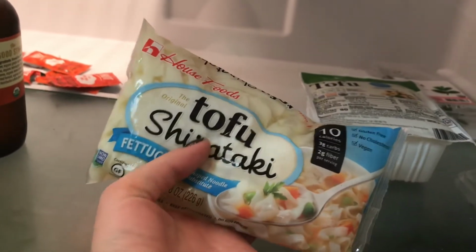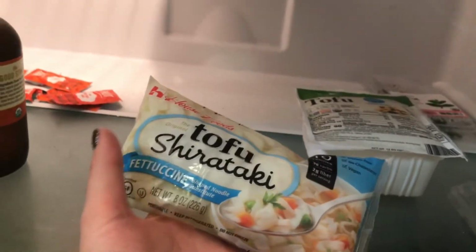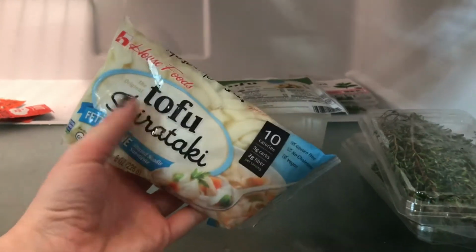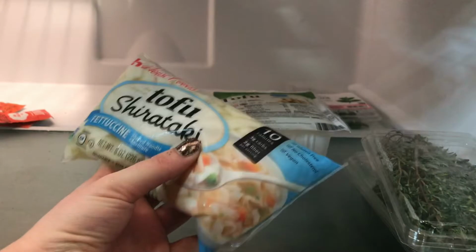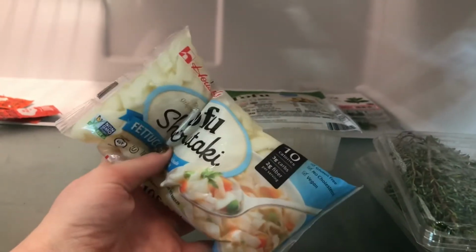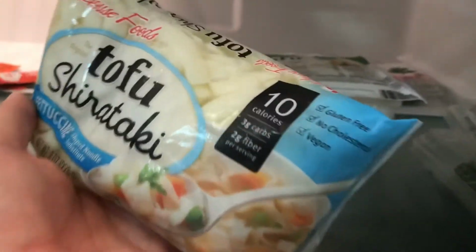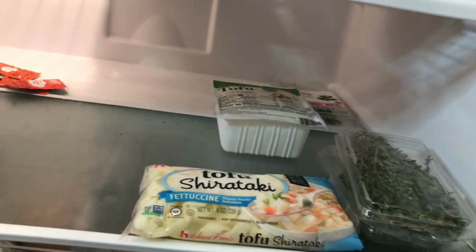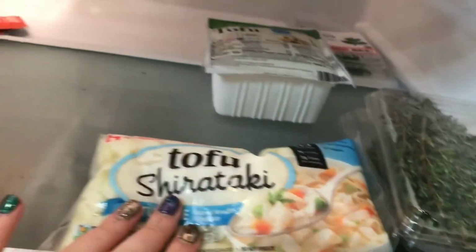It's tofu shirataki noodles, and they are literally made from yam flour and tofu, soybeans, I guess I should say. And they just taste like regular noodles. You just gotta drain them, and they're like 10 calories a serving. Get that. Like I said, this isn't a nutrition video, but I do try to make some healthy alternatives where I can, and that is definitely one of them right here.